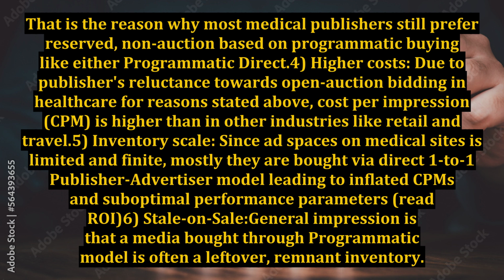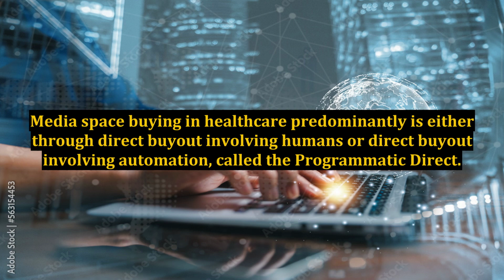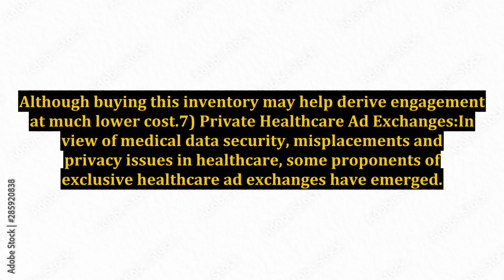6. Stale on sale. The general impression is that media bought through the programmatic model is often leftover, remnant inventory. This is not entirely untrue in healthcare either. Media space buying in healthcare is predominantly either through direct buyout involving humans or direct buyout involving automation, called programmatic direct. Hence, what is left is a less coveted, Tier 2 inventory. Although buying this inventory may help derive engagement at much lower cost.